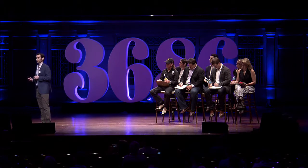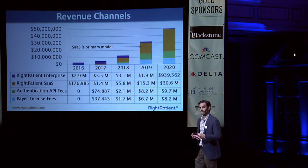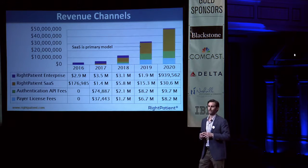So what are those additional channels? In addition to the RightPatient SaaS revenue, we'll also license access to our authentication engine for remote authentication of patients in some of the areas that I had mentioned earlier.